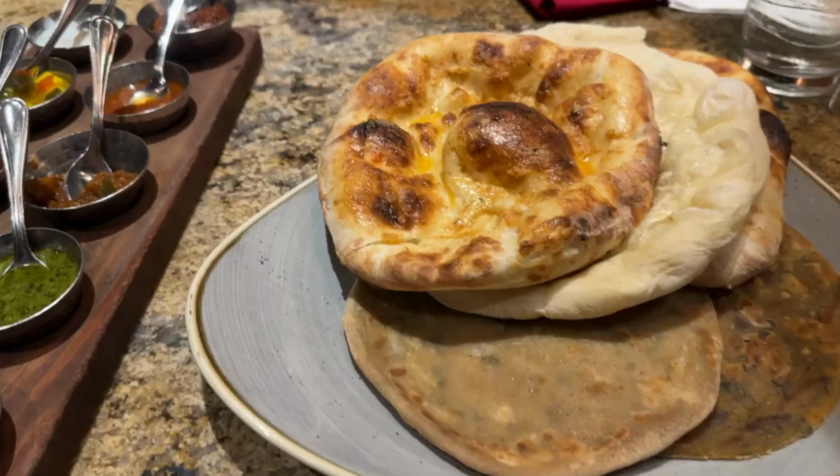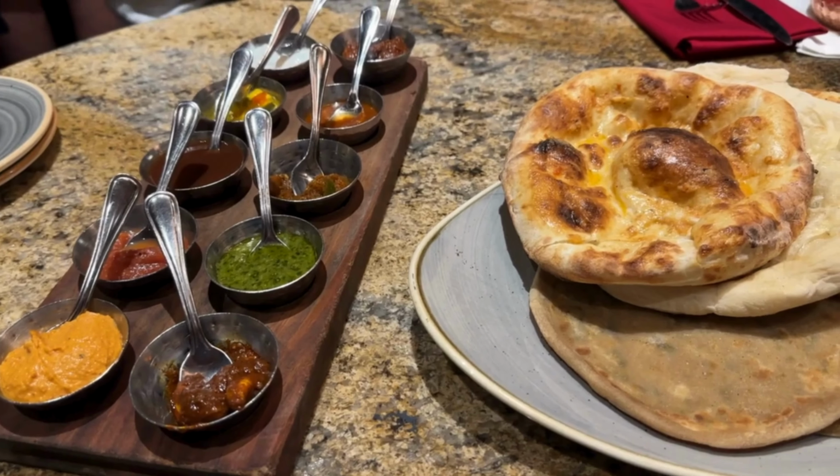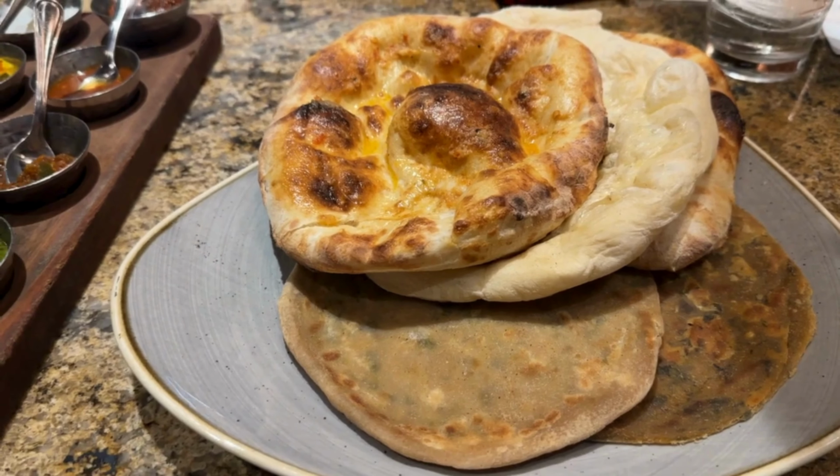And then, of course, here's the bread. So, different types, and it all looks so fantastic. That's right. It looks amazing. So, I'm irrationally excited. Let's dig in.